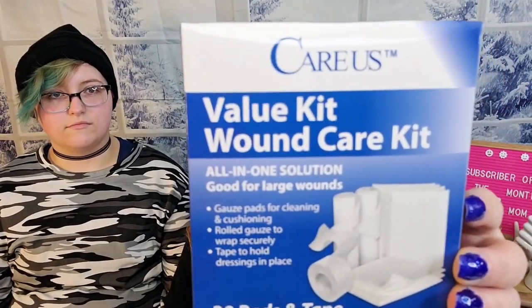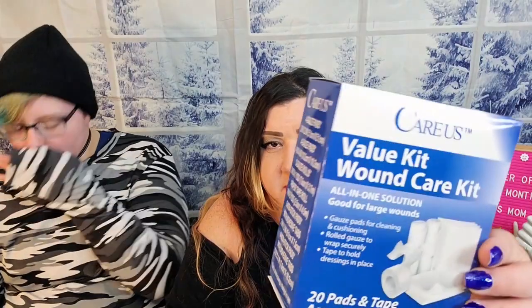I was really excited to see these. So they are by Care Us. I don't know if that's a name brand. It doesn't look like it's a Greenbrier product. But it's a whole kit. So you have gauze pads for cleaning and cushioning, rolled gauze to wrap securely, and then you get the tape to hold your dressings. And there's 20 pads and tape of assorted sizes for $1.25, that's pretty good. Quite a few. That is a nice little kit to start building a first aid kit to keep in your home or your car or wherever.